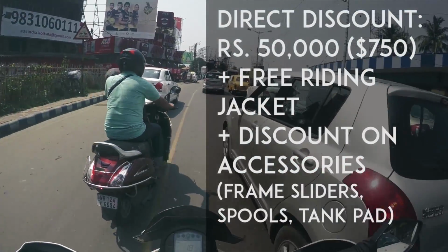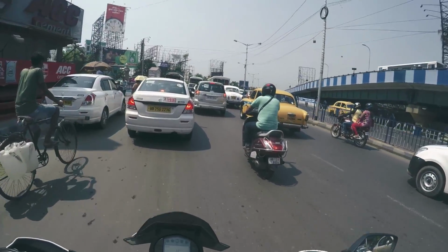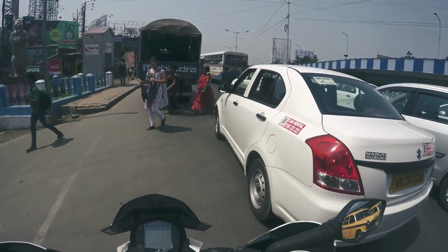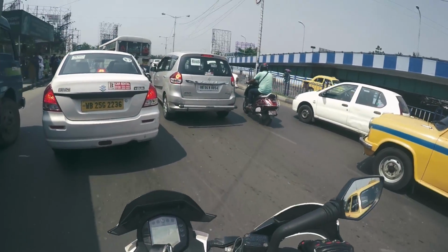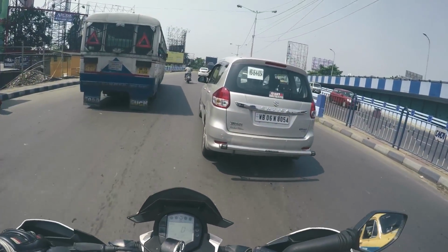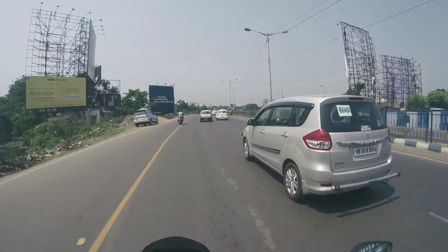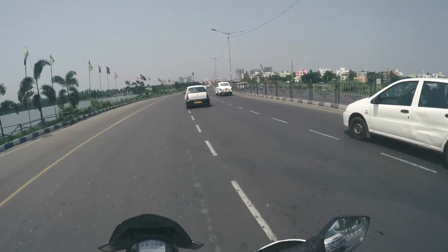For the people who are watching from abroad, let me just explain this to you quickly. BS3 is like a Euro 3 norm. Now, the apex court of the country ruled that after 31st March, the sale of BS3 vehicles, cars and motorcycles, was banned. So to clear out the stock, cars and bikes both went on to have a huge discount. Now, he made the most of the situation and he got this amazing bike, the Daytona 675.